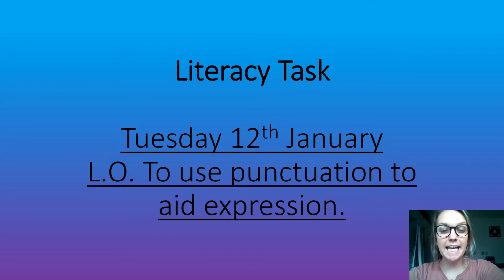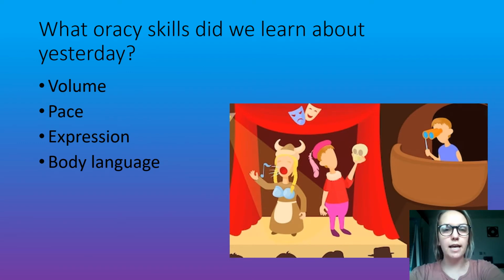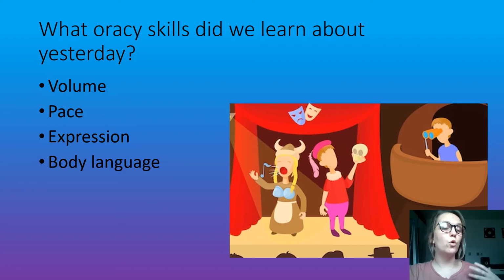Now our learning objective today is to use punctuation to aid expression, and we talked about expression yesterday in our learning video. So yesterday we learned some of our oracy skills. So learned about volume, pace, expression and body language when we're either performing or reading or speaking in front of people. Now remember, volume was how loud or quiet you're speaking. Pace is the speed that you're speaking at. Expression is adding in emotion to your speech. And body language is how you're standing, how you use your hands, how you're using your face as well. If you're smiling or if you're frowning, it all helps.